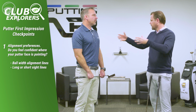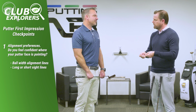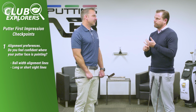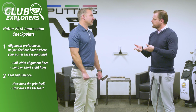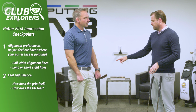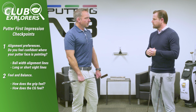Yep. Go into the putter corral at your local retailer, and you can explore when you put those things down which ones you feel most confident with. Oh, I know where this putter face is pointing. I think that's one thing definitely to look at right away. I think the feel and balance when you pick up a putter, which can be influenced by grip and by CG depth, is going to influence that feel during the stroke.